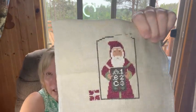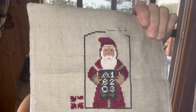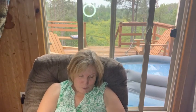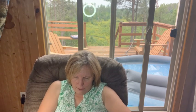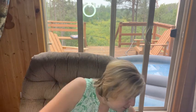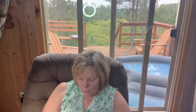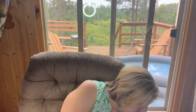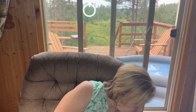And I've got Santa done. Now it's just on to the outside. I had a couple blunders with the meeting up of the border. You wouldn't think that would be that hard, but sometimes when it's mindless, you really switch into mindless mode. And I think that's what happened there. Not really sure, but another one that is going to get done. I don't think I'll frame them until I get 4 of them done, because that's what I would like.